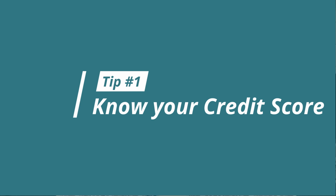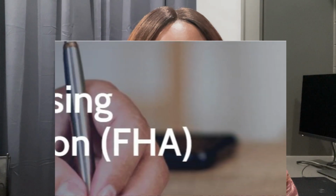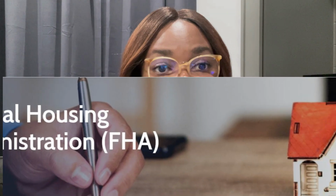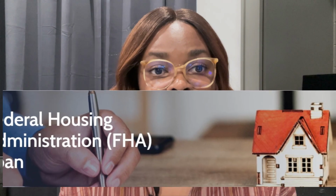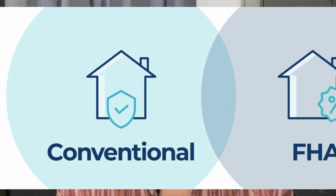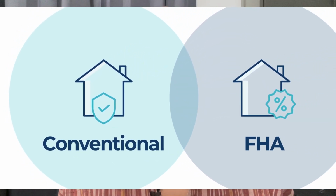Tip number one, know your credit score. The reason why this is important is because that will allow you to know potentially what type of loans you would be able to utilize in buying or building this new home. If your credit score is in the 500s, then you're going to want to lean towards looking at what FHA loans are and what the rules are for FHA loans, because FHA allows you to have a lower credit score in comparison to a conventional loan, where typically on average your credit score needs to be at least in the 600s in order for you to get a conventional loan.